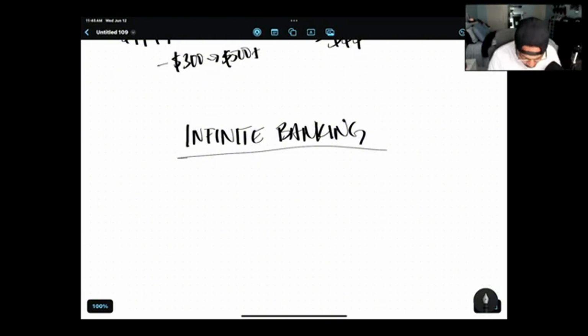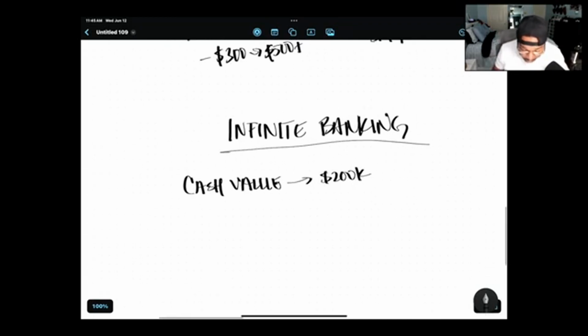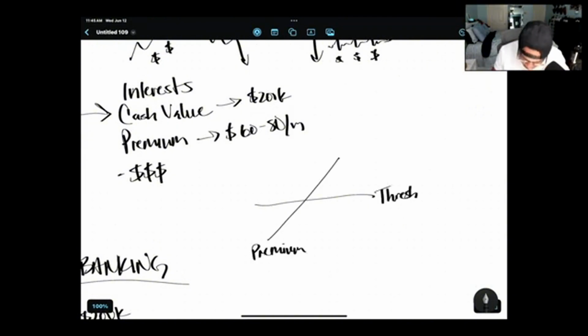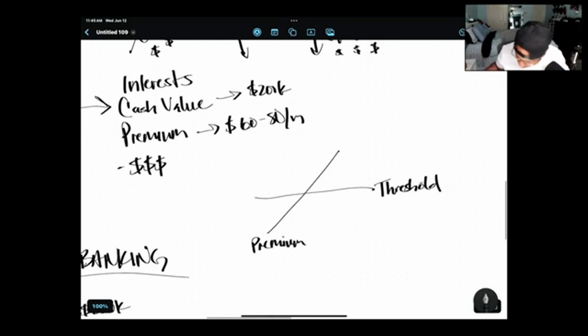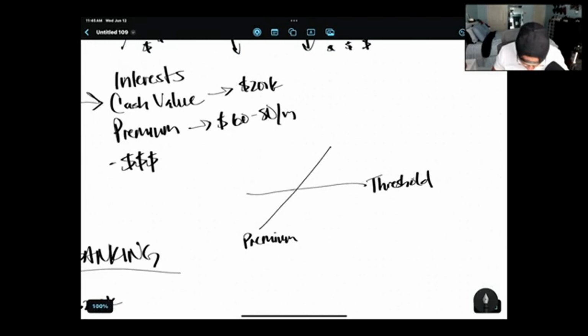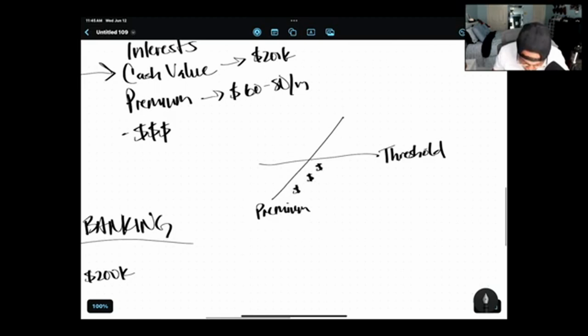So what we do is we go back to the cash value that we talked about before. Let's say we have a cash value of 200K that we can take out of. And if you're not aware, when it comes to life insurance, you have the premium. So this is the premium here, and this is the threshold. I always forget what the terminology is of what the threshold is called, so don't judge me for not knowing. But how it works is you pay a monthly premium every single month, and you're not able to borrow against it. This is the borrowing zone.